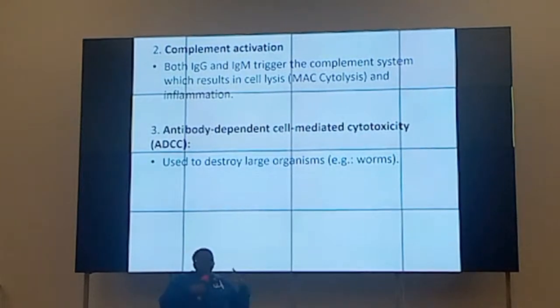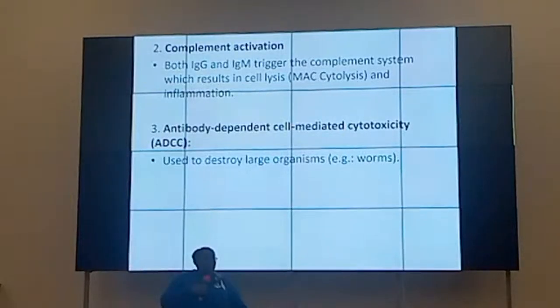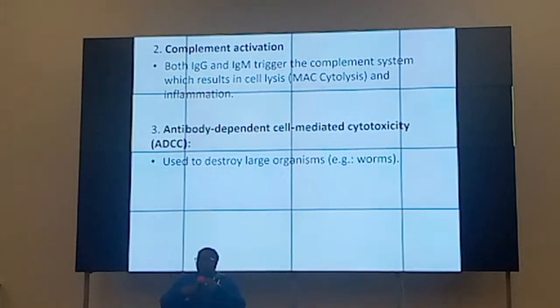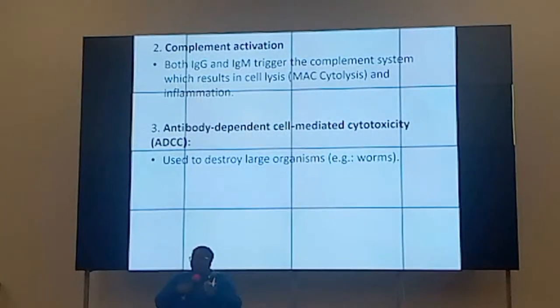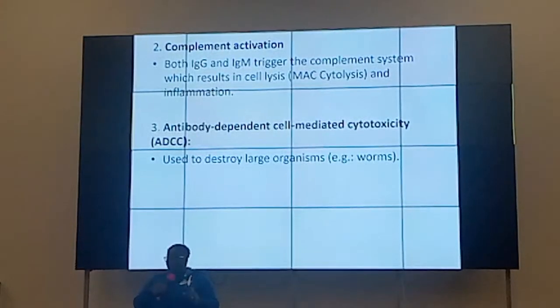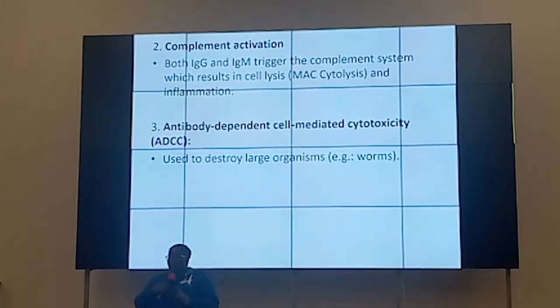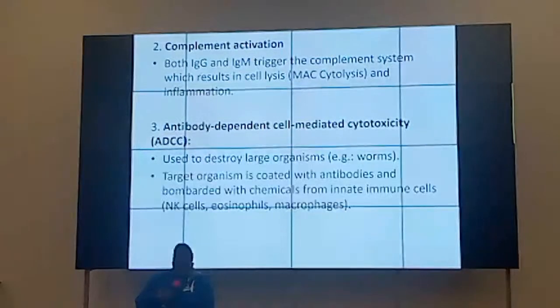If the antigen is a polysaccharide or a lipid, which are not very immunogenic, then the antibodies might fight those on their own, okay? So most of the time for ADCC, it's going to be protein antigens or very large antigens. This is when the lymphocytes come in, okay, to help the antibodies in fighting the infection. Okay.